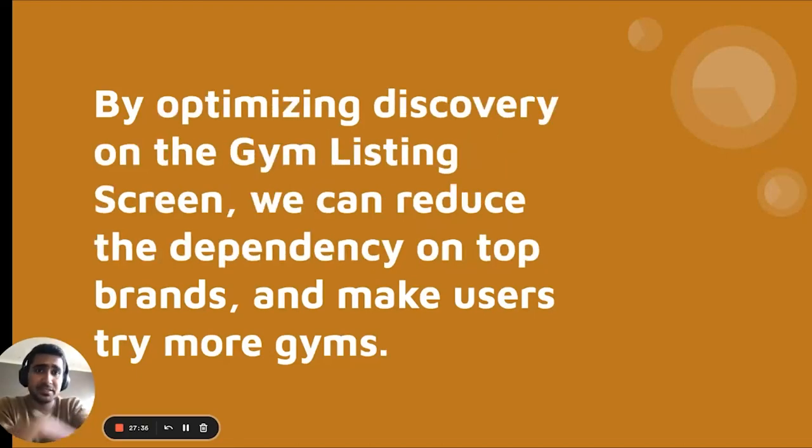And the last one is a data-derived hypothesis. Because we saw that the gym listing screen actually contributes to a high number of big brand orders, by optimizing discovery on the gym listing screen, we can reduce the dependency on the top brands and make users try more gyms.